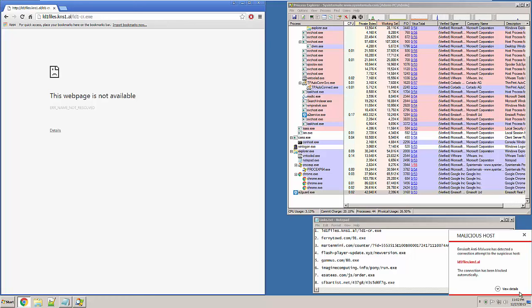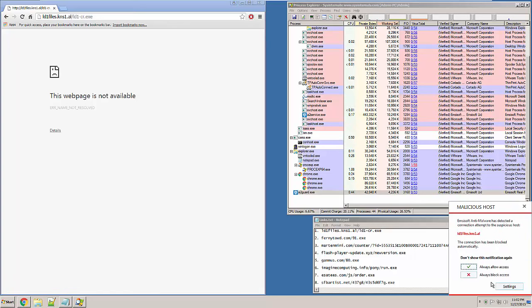This is what it would do. Kind of protection, basically. Okay, so this one was blocked. It says the connection's been blocked automatically. What's this view details? Okay. You still have to click on something before you can click on it. So you still have to. Acceptable. So maybe they'll actually read it because you have to read.